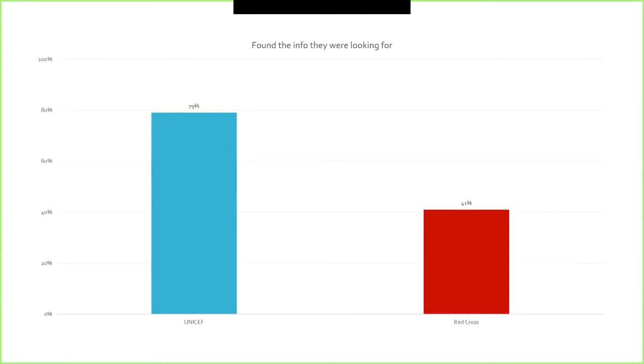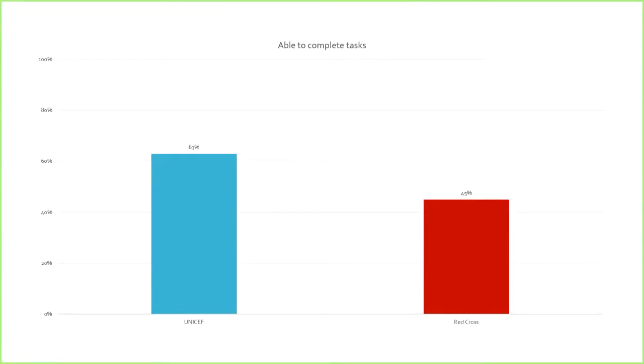A user experience design firm did a comparative analysis of these two websites. And what they found was that of their users that went through each of these websites independently, 79% of the users for the UNICEF site found what they were looking for, compared to only 41% at the Red Cross. This is also true for the ability to complete tasks. 63% on the UNICEF site, only 45% the Red Cross.